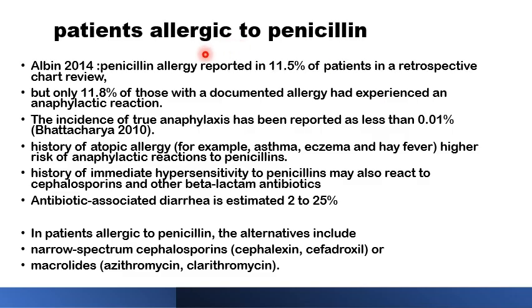Are patients allergic to penicillin? This was estimated at about 11% in a retrospective review. But only a small fraction of these, only about 11% of those 11%, has a documented allergic experience and anaphylactic reaction. The incidence of true anaphylaxis has been reported at less than 1 in 10,000. And of course, with a history of atopic allergy, for example asthma or eczema or hay fever, the patients would have a higher risk of anaphylaxis to penicillin.